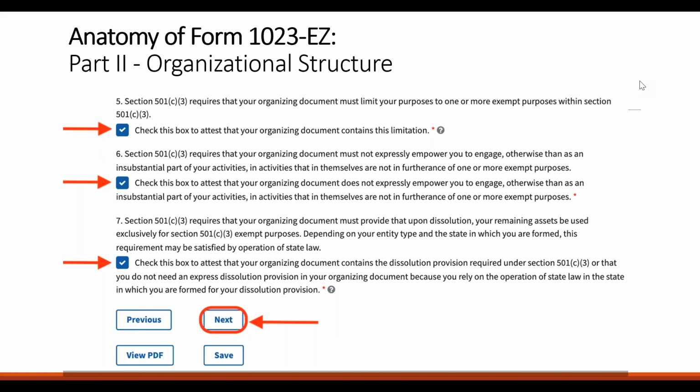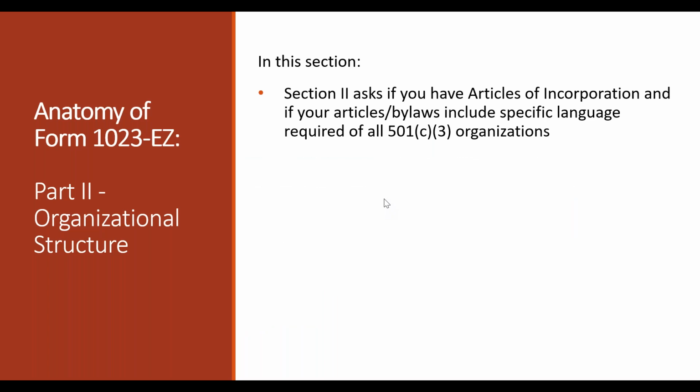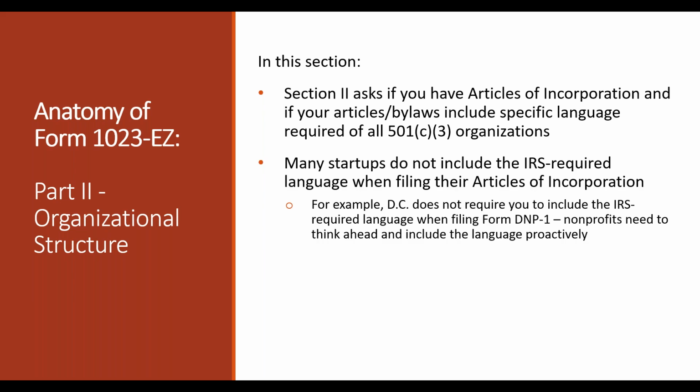And then question 7 requires that your articles provide that upon dissolution, your assets are going to be distributed to other charities, and not just handed out to your board or whatever. So you're going to check that your articles have that dissolution provision. You need to check all 3 boxes to move forward. I guess my big tip here is to actually read your articles. A lot of people complete the section and check the boxes without actually looking at their articles to see if they have the required language inside of them.